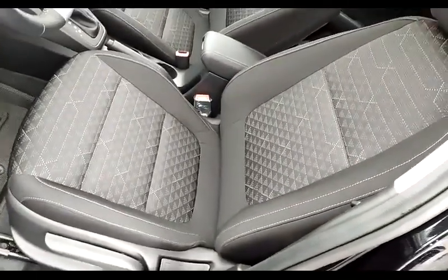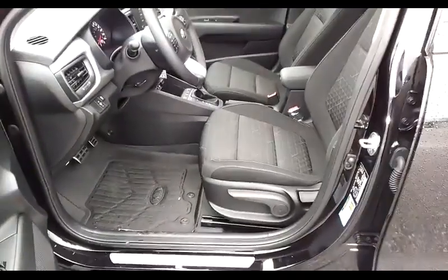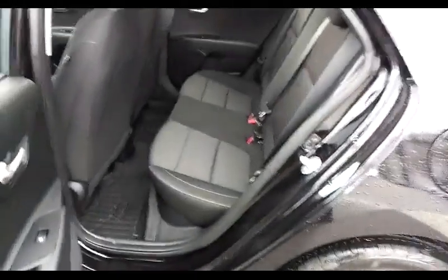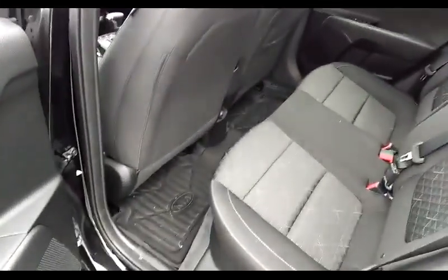Just wanted to point out the beautiful stitching on the seat and the cloth fabric. That driver's seat is height adjustable. Looking in the back, plenty of room back here for your passengers. And again, the upgraded floor mats.